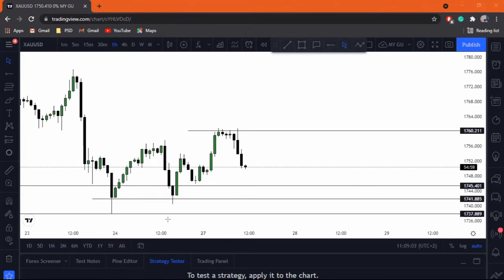So don't forget about this minor weekly level. This is very important. This one is very important. 1745. Yes, it's very important.